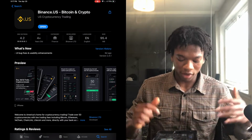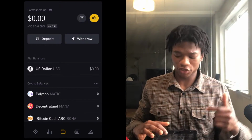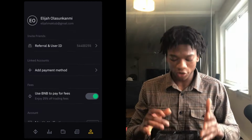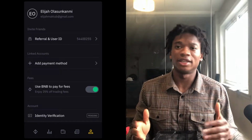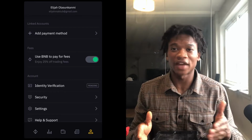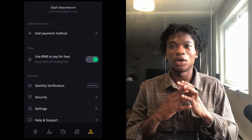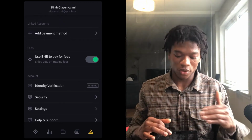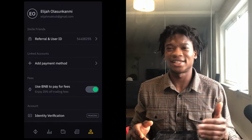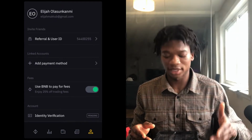So we're gonna jump right into Binance here. When you hop in, the first thing you want to do is create an account. Once you create an account, you're going to have to verify your identity in the United States. What you'll most likely have to do is send a proof of address and a driver's license. Once you have that done, it takes a couple minutes, you just add your payment method, and this is your bank or your credit card, debit card, however you're going to be buying these coins.